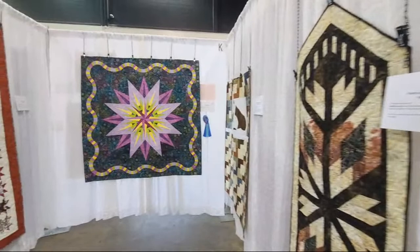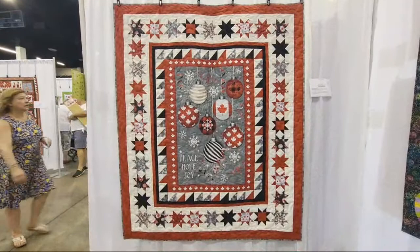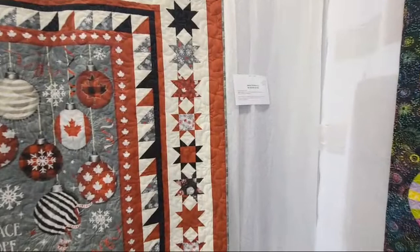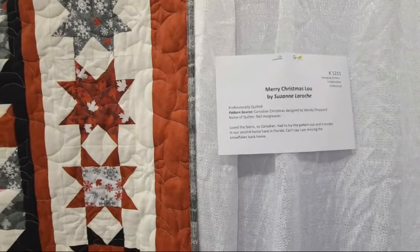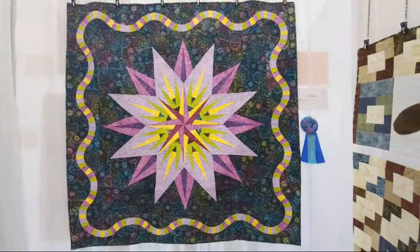What a great use of a panel. You know, we often wonder, what are we going to do with those panels? Well, here's an idea. This is by Susan LaRoche. This is by a particular pattern. This one here won first place in the collaborative professional, and it's by Kathy Lawton.